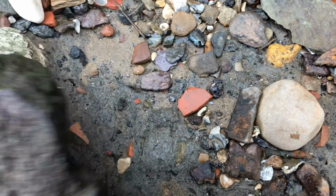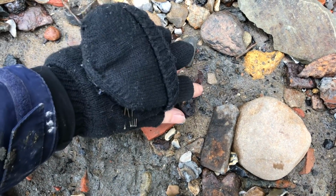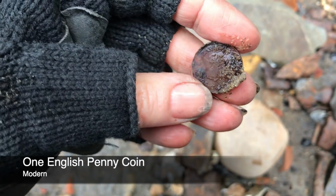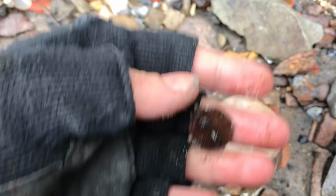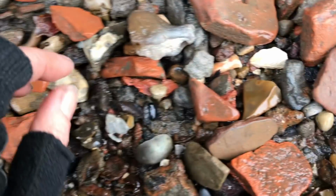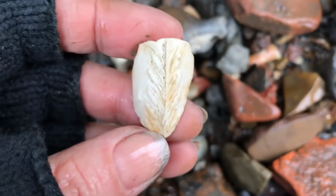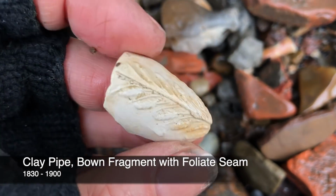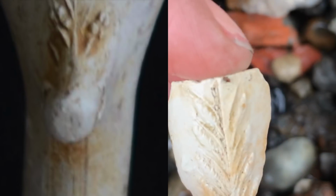Spotted a coin. Is this finally gonna be the break in modern coins? I don't think so. Oh, come on, coins, where are you? This one's broken, but you can see very clearly the seam here. How pretty that is. Really detailed foliate seam.